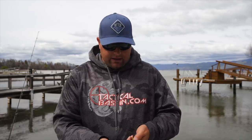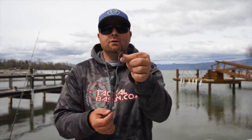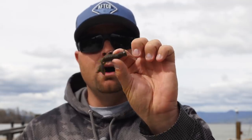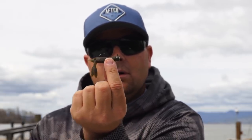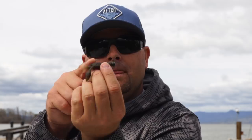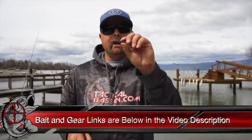The next bait that I want to talk to you guys about, and Matt covered it a little bit in his video, but I want to talk about this bait right here. This is the TRD Craw. This is on a traditional Ned head. This is actually a 1/4 ounce head. This is their HD hook, a little stouter hook. I also like the Owner hook. Again, all these products I will link down below in the video description.